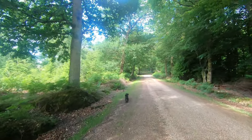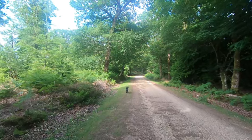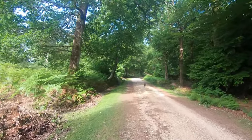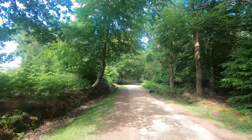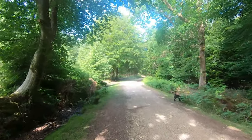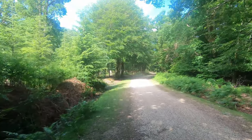The trees that you'll see on the first part of the walk are beech trees. These are one of the native species in the forest, and they can easily live to over 200 years old. Edith does a lot of sniffing, so she disappears from view for much of the time.